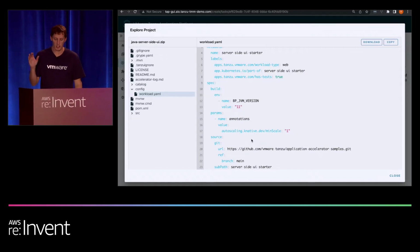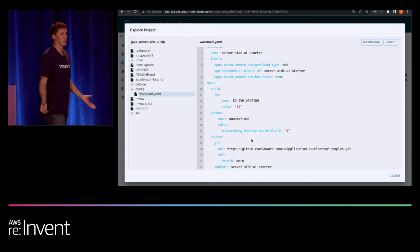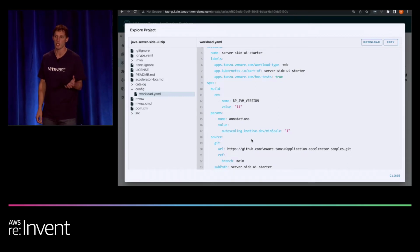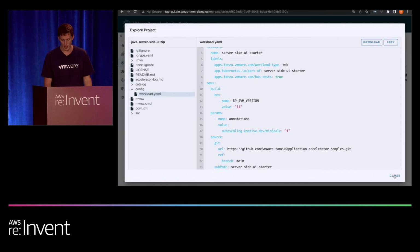Now, the other thing that I like to point out here is not necessarily the existence of a file, but the lack of a file. And that file that we're missing is a Dockerfile, right? I just talked about that earlier, about how we can build container images without using a Dockerfile. We're going to inspect that source code. We're going to build that container image for you without having to worry about it.